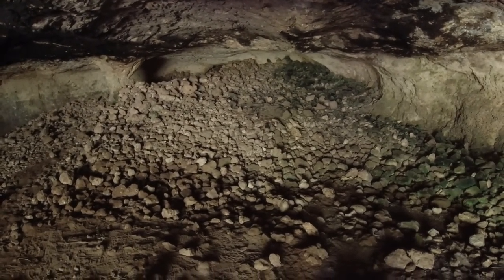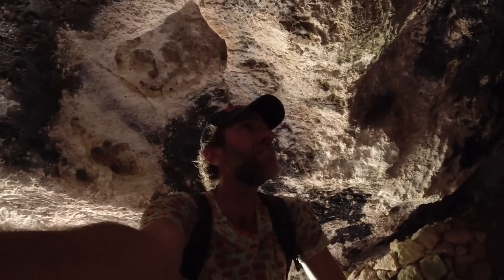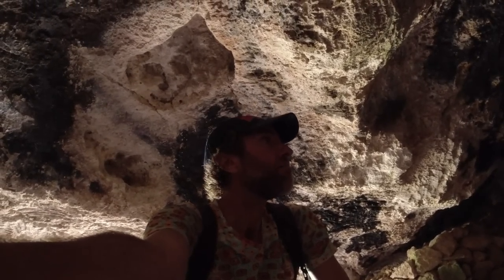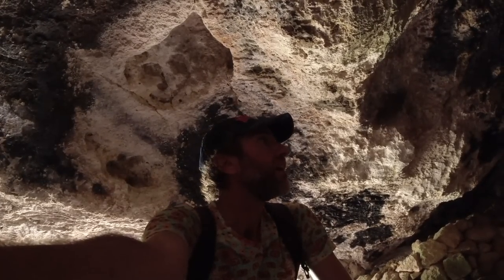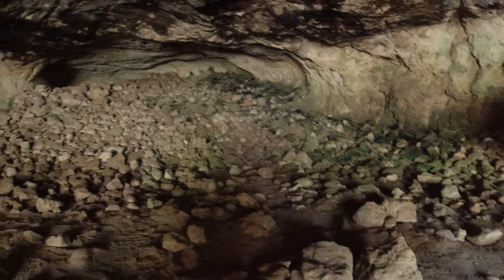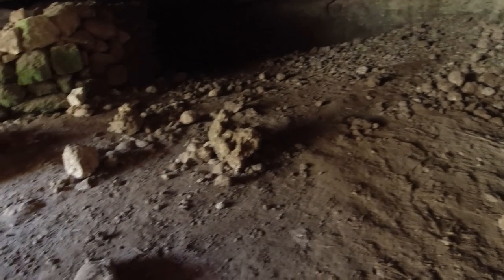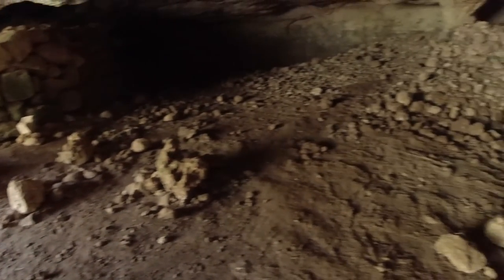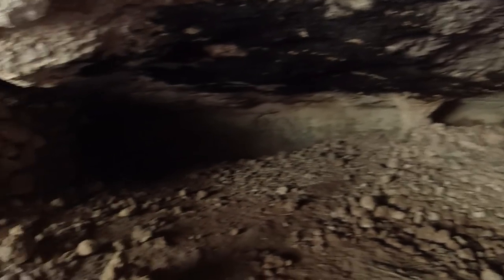So what is with all these rocks? Pile of rocks. They don't appear to have fallen out of the ceiling or anything like that. Why are a bunch of rocks piled up in here like this? I mean, the dirt makes a little more sense of just over time filling in. But then the rocks on top, almost to the top of the ceiling, that just seems a little bit odd.